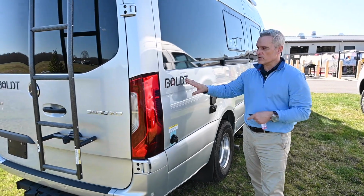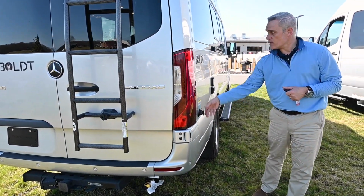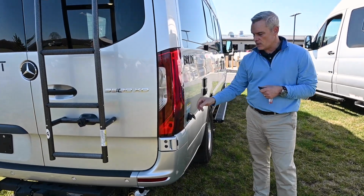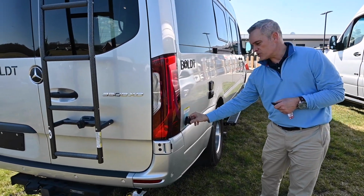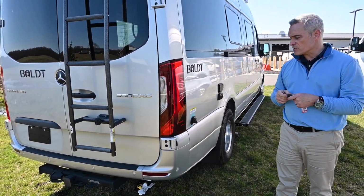We talked about before the cool Boldt name and where that came from, and then you have your black flush tank. We have the bathroom right inside the KL. This is just something that will help flush and clean out your toilet when you are dumping the tanks, which is on the driver's side.